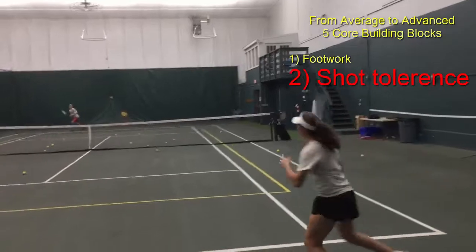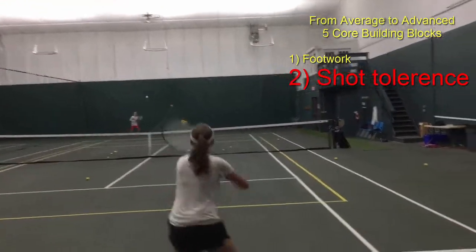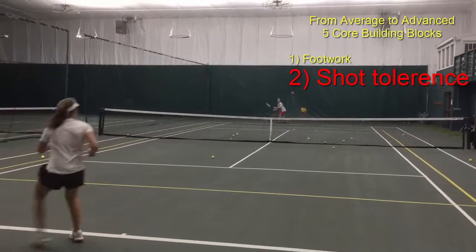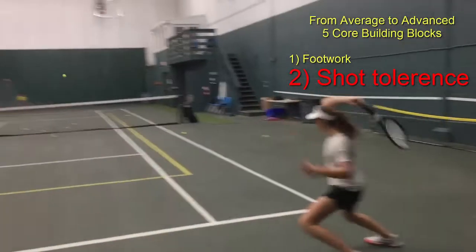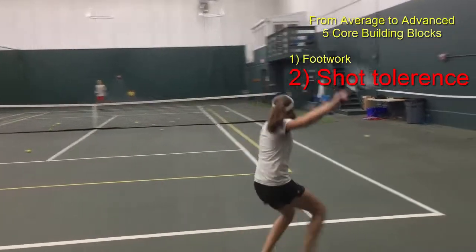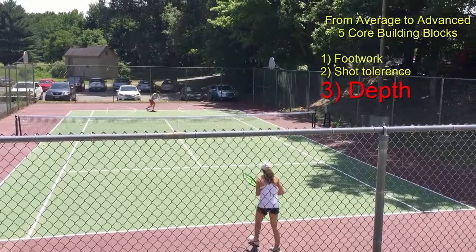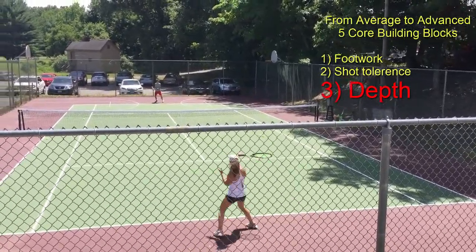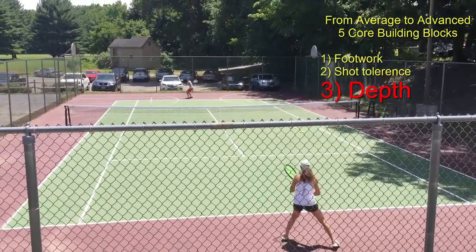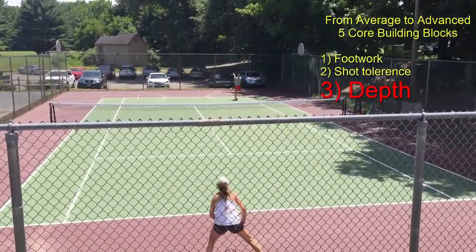Second on the list, we have shot tolerance, and that's just another word for being consistent: getting the ball back over and over, eliminating your errors and making your opponent work hard. We often call this person a pusher, but in reality they're just being very consistent. The third thing is depth, and you want to keep the ball deep. Usually the person hitting the ball deep will be setting themselves up for greater opportunities, greater ability to close off the point.